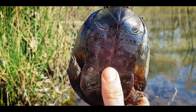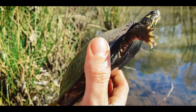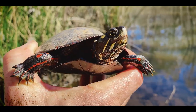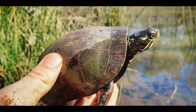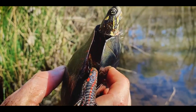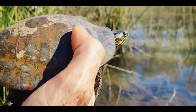And that normally yellow plastron is like a deep, like mahogany or almost black, but you can still see there's those beautiful red stripes that painted turtles are known for and where they get their name from. And you can see along the edges of the marginals, you can also see some of that red patterning. And overall, just a really healthy, good-looking female eastern painted turtle, and really stoked to be able to find this.